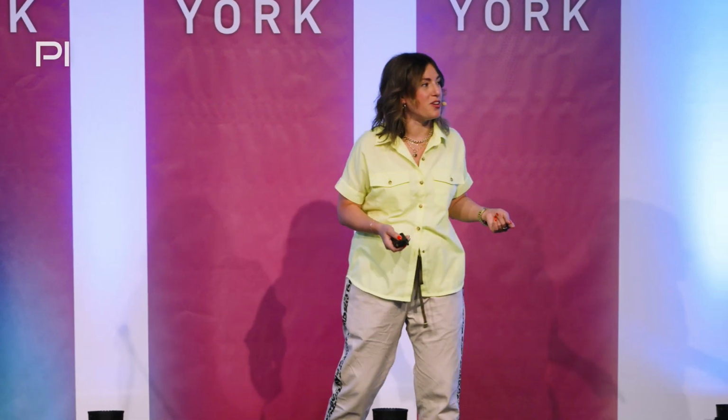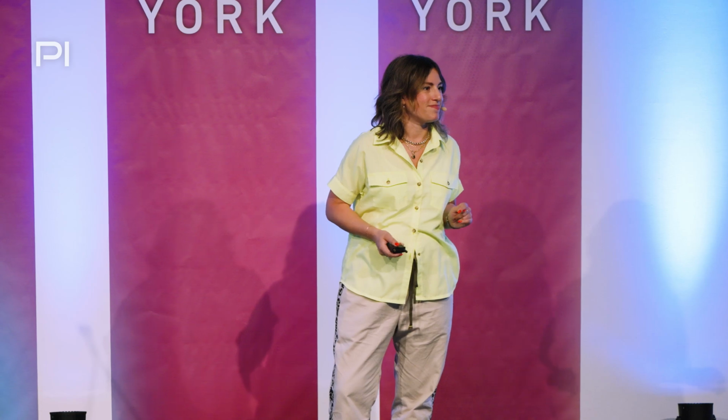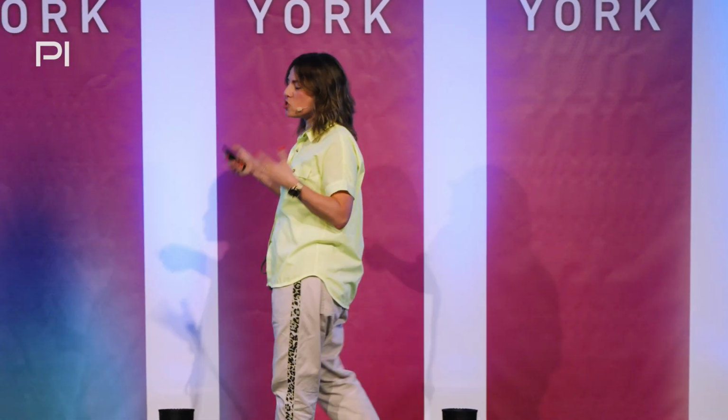So by having data to support how much time things take, it's way more impactful than just saying, we're too busy. I've got too much work. No, I have too many workload hours by 20% if you want me spending 80% of my time on seasonal development. Having this data is so, so, so valuable.